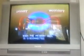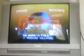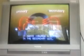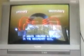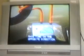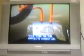When the primary coil is disconnected, the magnetic field it produced collapses. As the field in the ring collapses, it again induces a current in the secondary coil, this time in the opposite direction. Faraday's apparatus would today be called a transformer.